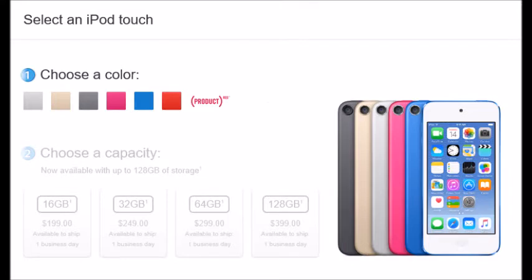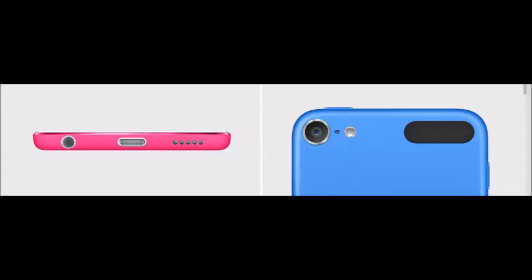If you go to buy now, you only see space silver, gold, space gray, pink, blue, and red. I don't know what happened to the green and yellow variants, and I don't know why Apple dropped those, but the gold is definitely a nice addition. Once again, this is a gorgeous device. It's extremely thin and light. It feels like it just disappears. And even though the design is the same as the old 5th generation iPod Touch, it's still an amazing device.